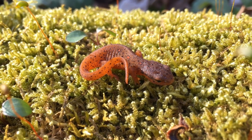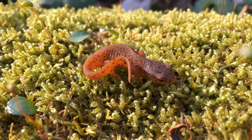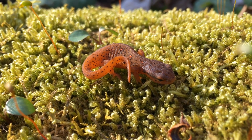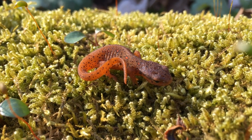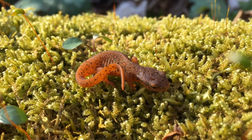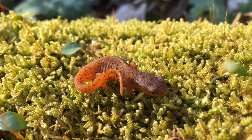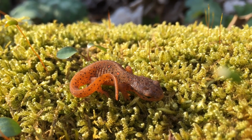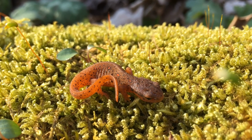This is a juvenile stage of the eastern newt. This is the red-eft stage of the salamander. It's kind of unusual for the juvenile stages to be terrestrial, but this guy will move around until it finds a new pool to move into, and then it'll metamorphose into the adult stage.